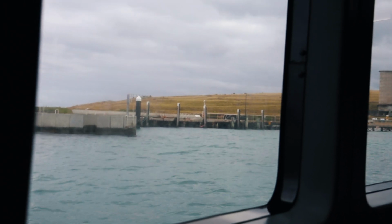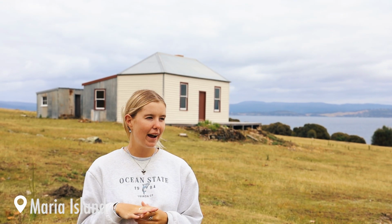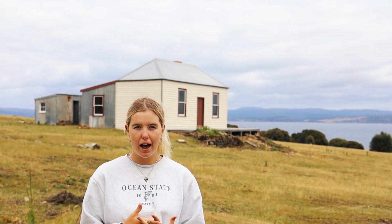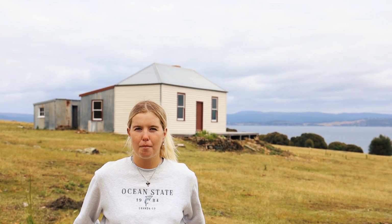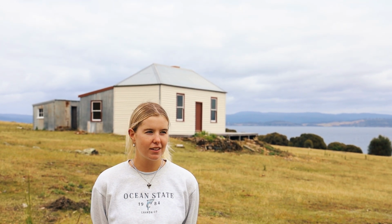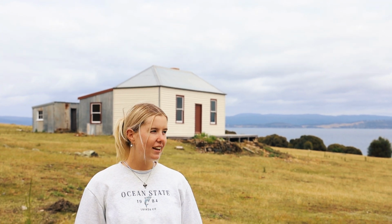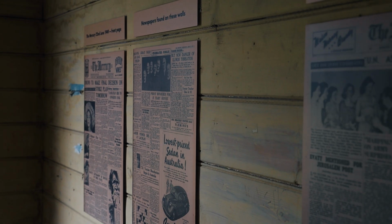Good morning from Maria Island, everyone. Hopefully the sun comes out because it's quite cloudy and quite cold, but we've hired some bikes because we don't have a lot of time to explore, so I think bikes are going to be a better option so we can get around a little bit faster than walking. So we're just here looking for wombats, exploring the convict towns, and yeah.